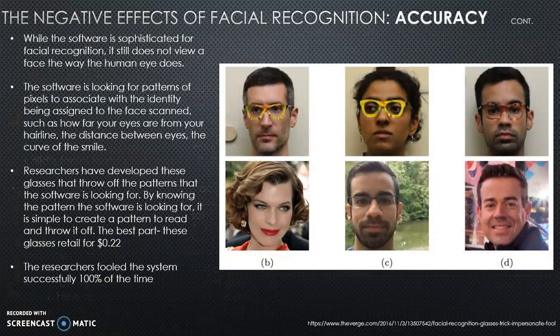While the software is sophisticated for facial recognition, it still does not view a face the way the human eye does. The software is looking for patterns of pixels to associate with the identity being assigned to the face scanned, such as how far your eyes are from your hairline, the distance between your eyes, the curve of the smile. Researchers have developed these glasses that throw off the patterns that the software is looking for.